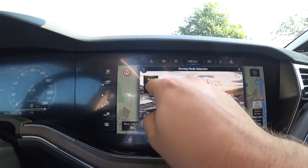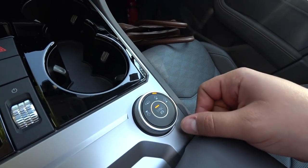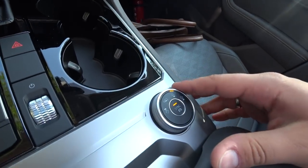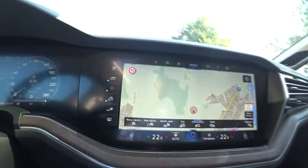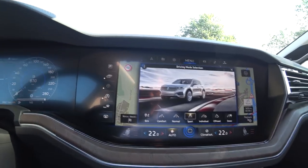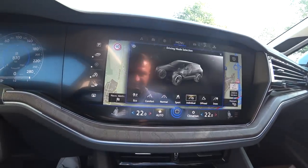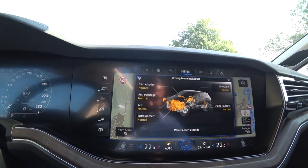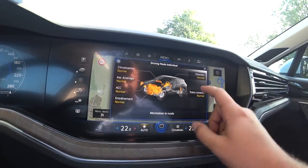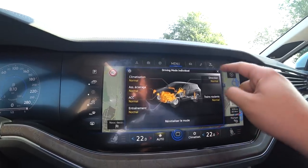In off-roading, you can also go into the expert mode, and you can also change the height of the car here. You can make it fully automatic, or you can choose what you prefer to make it higher or lower in height. It's just as you want. So if you go for the individual, you have the button, you will see what's individual. You can personalize it and make it really as you better feel the road, as you prefer it.